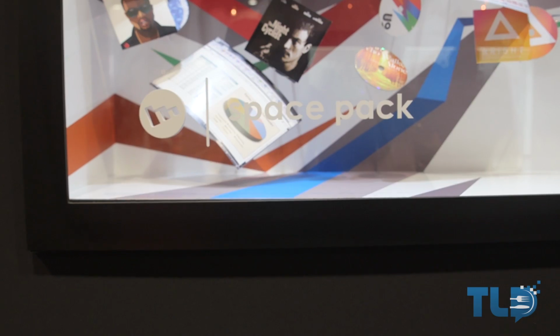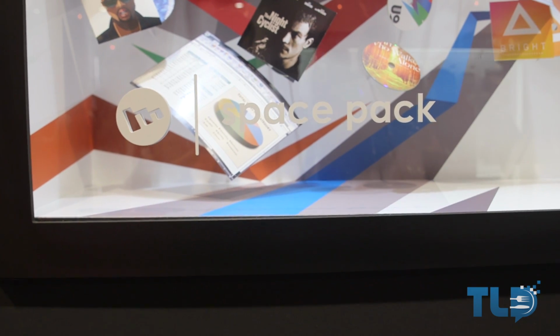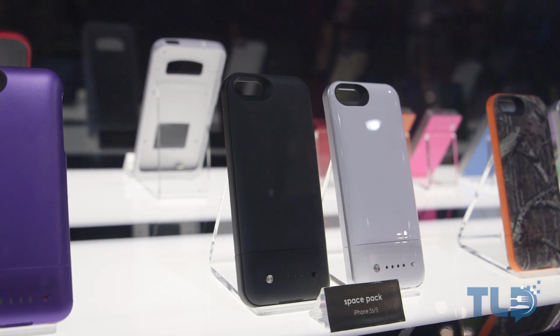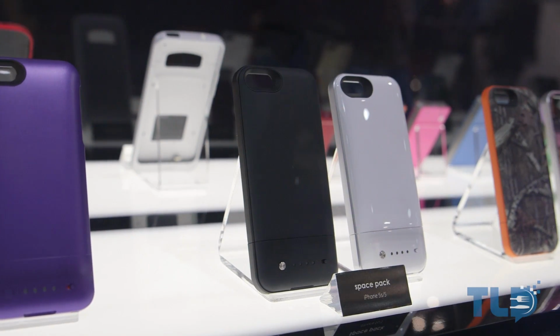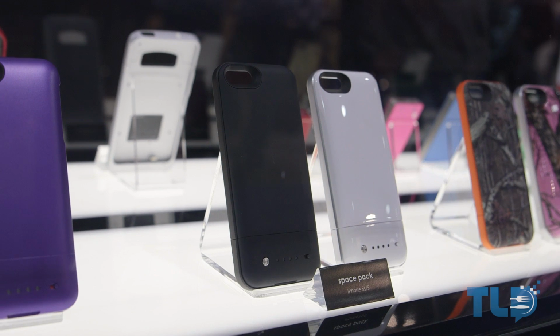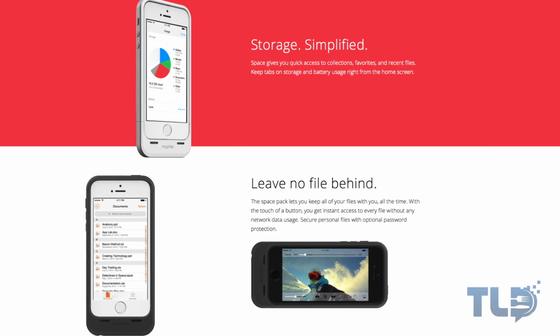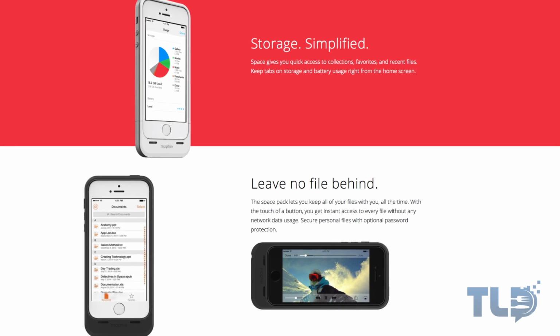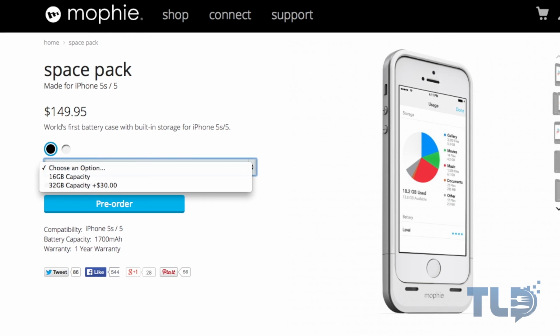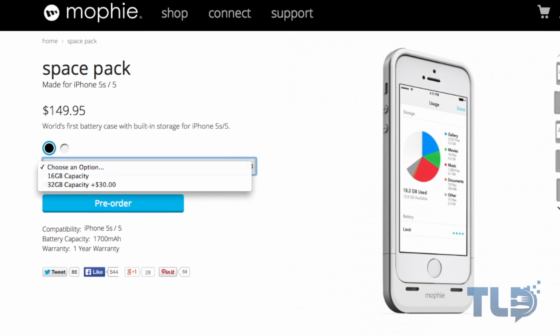Closing out my list is the Mophie Spacepack, and this is for the iPhone 5 and 5S, and I'm sure most of you guys are familiar with Mophie's battery-powered iPhone cases, but this actually adds space on top of power. So it features a 1700 milliamp hour battery, which pretty much means it's going to double your battery life. And like I talked about, with a companion app, it'll actually give you extra storage on your iPhone. So the base model comes in at 16 gigabytes of additional storage, or you can bump up for 30 extra bucks to a 32 gigabyte model.